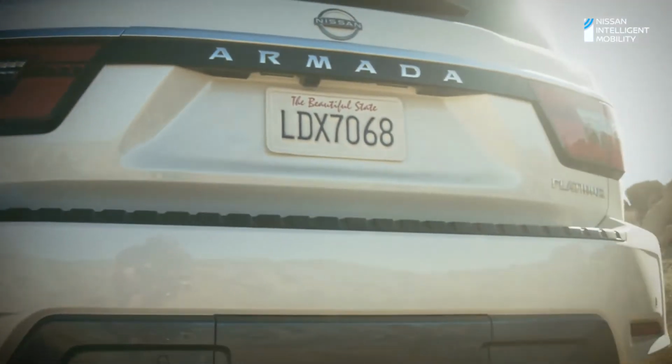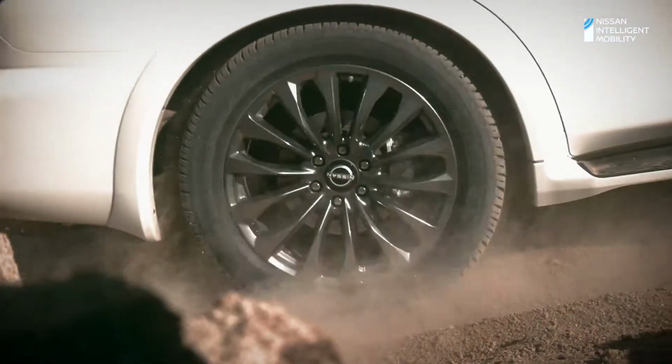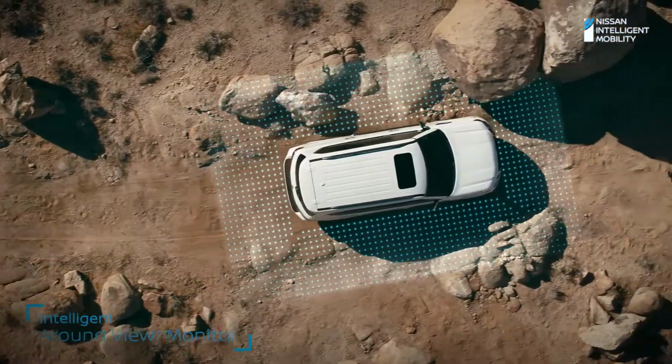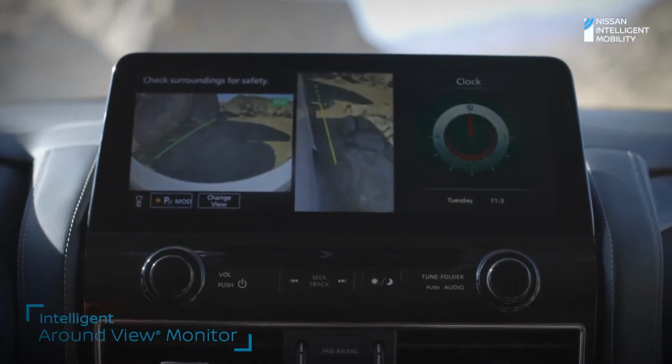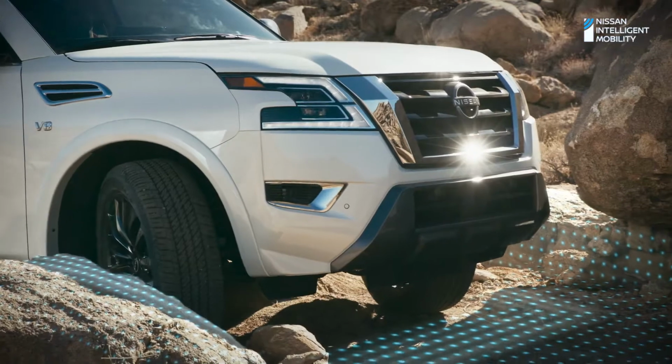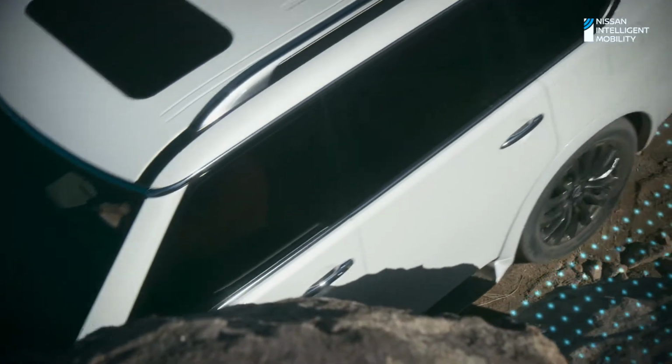And when you get that "I'm about to get stuck" feeling, kick it into 4 low. Need a spotter? Use Intelligent Around View Monitor for a better view. So you'll have the upper hand with the next obstacle in your path.